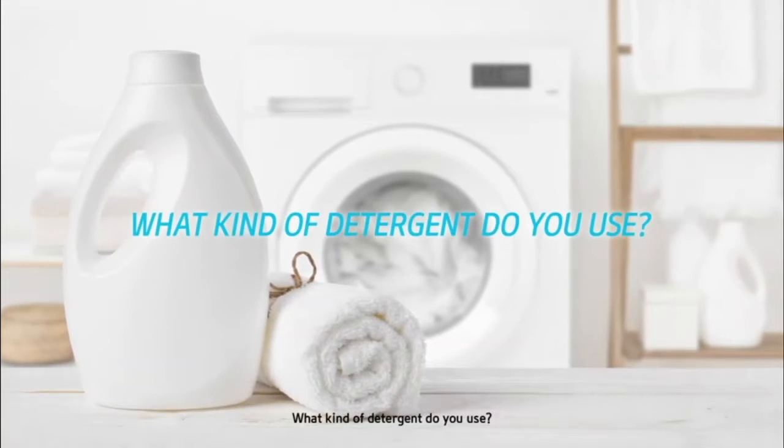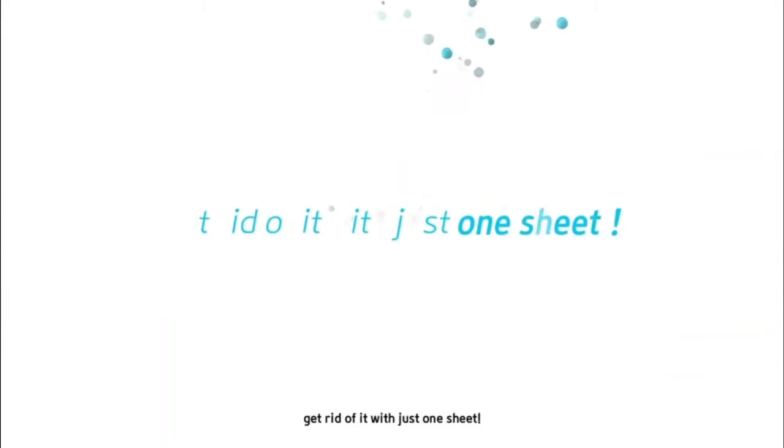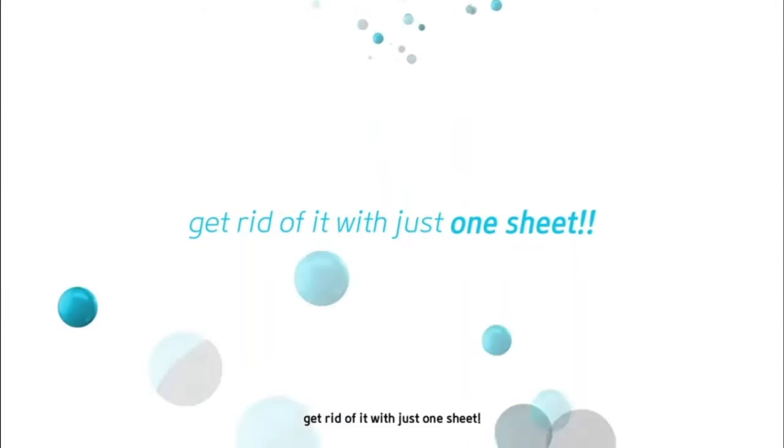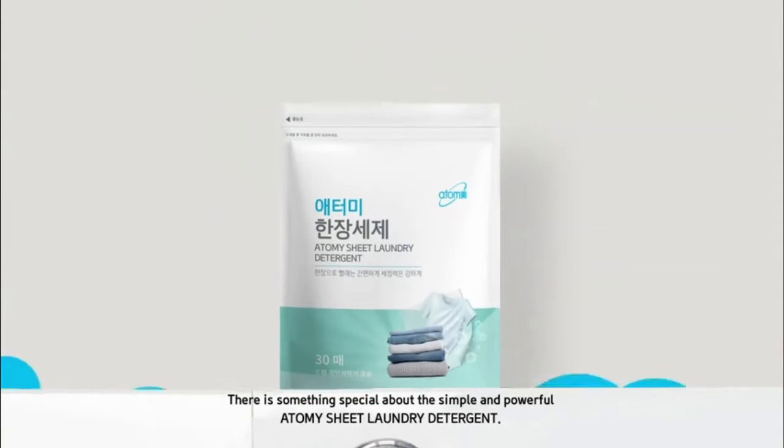What kind of detergent do you use? Spilling, flying, a pain. Using detergents is not supposed to be such a pain. Get rid of it with just one sheet. There's something special about the simple and powerful Atomy Sheet Laundry Detergent.